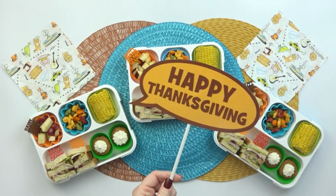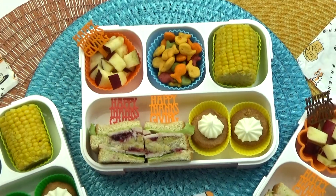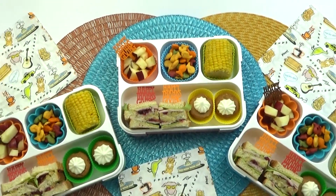And there you have it, guys. There's everything in today's lunch.